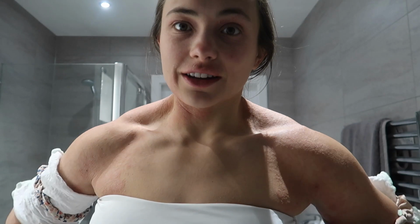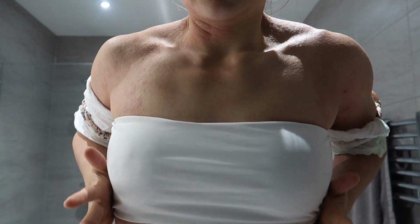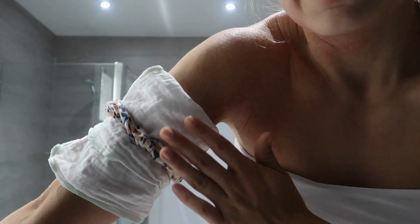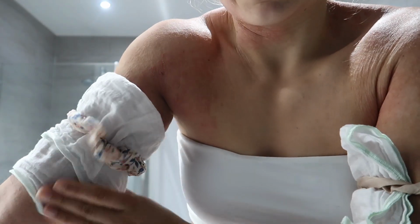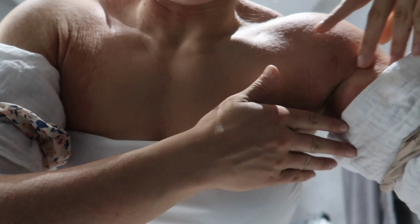So I'm just ready to go to bed, and what I have done as a measure for my weepy skin on my arms, which is really overnight unbearable because it weeps out onto my back and then onto the sides of my chest. I have done a makeshift thing which you're more than welcome to comment on. These are just Lizarol muslin cloths and very, very stretchy scrunchies that I have, and I've just put them around the main area of both of my arms.